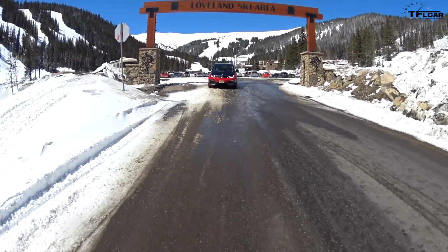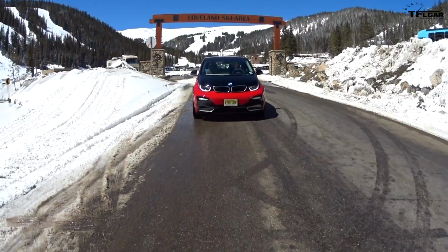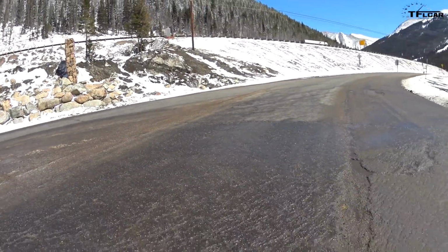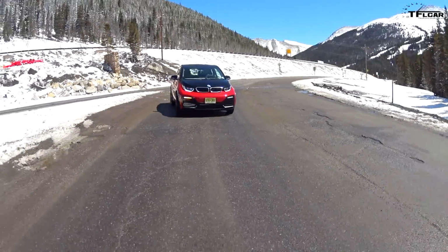What does the i3S give you? It has a sport tune suspension. The tires are still narrow, but they're a little bit wider in the i3S, about half an inch wider in the front. So they're still staggered size. So 5.5 inches wide in the front, 6 inches wide in the rear. 20-inch rims. The coefficient of drag is a little bit worse in the i3S.